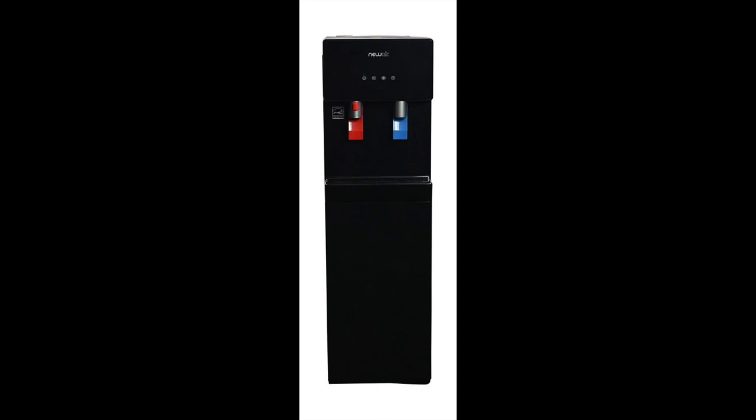The New Air WAT40B Pure Spring has the following features: NSF, Food Safe Certified, Energy Star Rated, BPA Free, Indicator Lights. These features combine to deliver a high quality water cooler dispenser. It's all black and has a sleek design which makes it very appealing in both home and office kitchen areas. The black design makes it easy to fit into most kitchen designs as well.